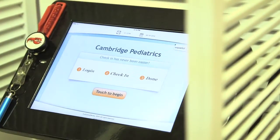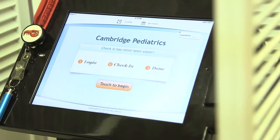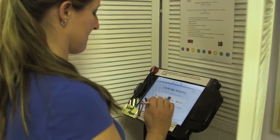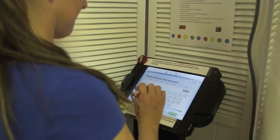So let's talk a little bit now about the kiosks. The kiosks are relatively new to our practice. We started with 2, we're already up to 4. And space providing, we might even get more. So why do we like the kiosks here at Cambridge Pediatrics? A couple of things. One, the patients get more privacy because no one is asking them questions out loud. We've actually put little screens between them so that they have utmost privacy. Patients can fill out things at their own speed.